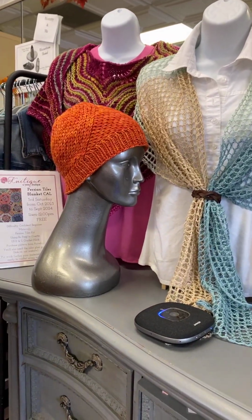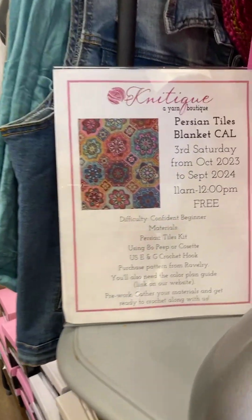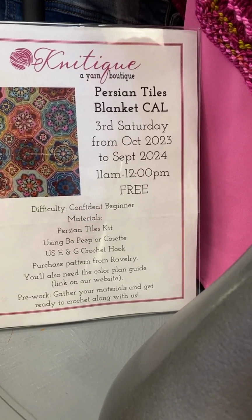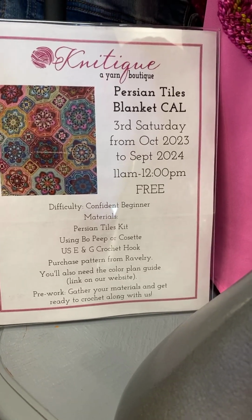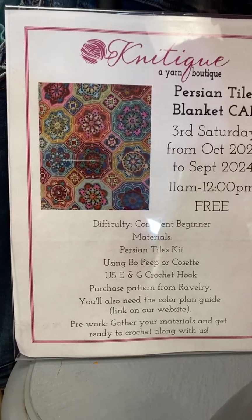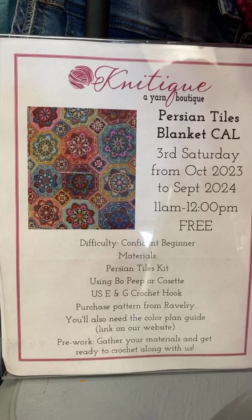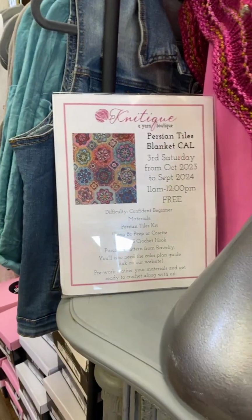Then on Saturday, October 21st, we'll be kicking off our Persian Tiles crochet along. We have got everybody's yarn pretty much put together. We've got a couple more colors on order that are coming in, and then everybody who's ordered your yarns will be starting to go out. And we'll kick off the class and teach you all of the awesome techniques. That is going to be so pretty. Right, and some people picked out their own color combos instead of doing our kits, so I'm really excited to see all the different variations of it. Amazing. Yeah, it's definitely an heirloom.